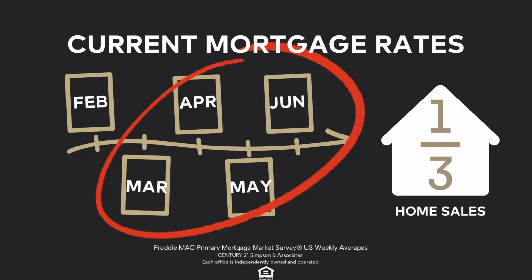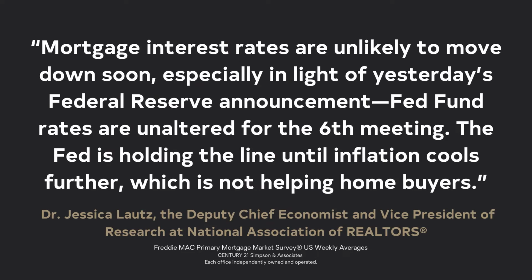However, many seem to have acclimated to these higher rates, as demonstrated by the recently released pending home sales data coming in at the highest level in a year. Jessica Lautz, National Association of Realtors Deputy Chief Economist and VP of Research says, mortgage interest rates are unlikely to move down soon, especially in light of yesterday's Federal Reserve announcement.